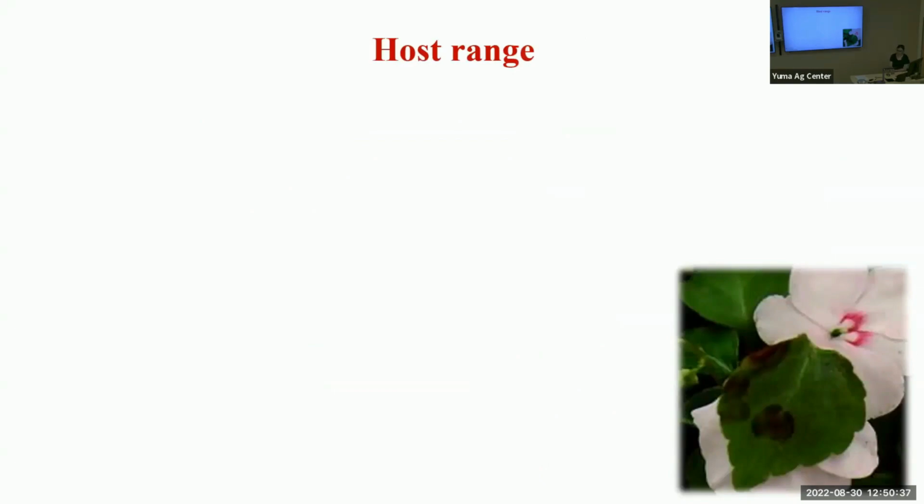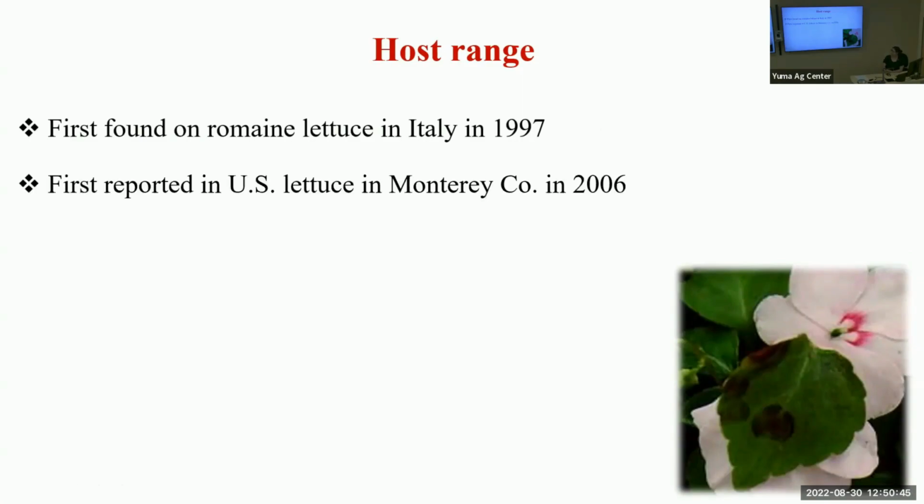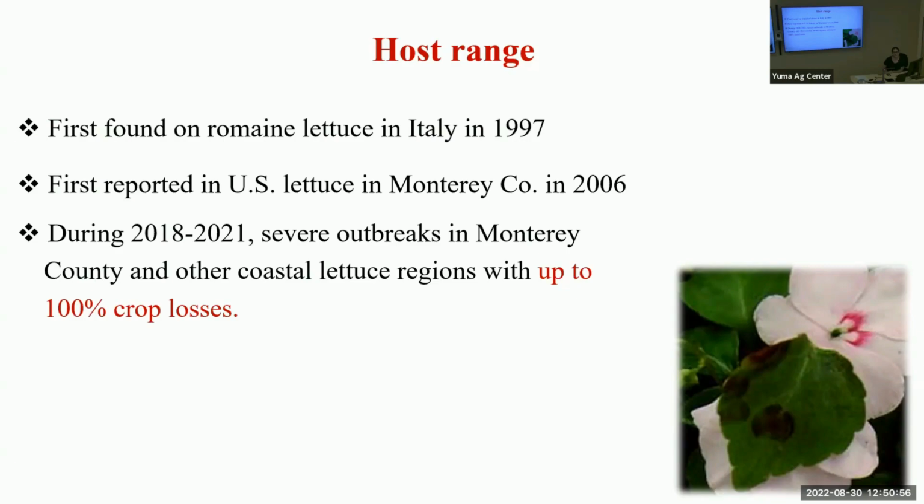Moving on to the host range. INSV was first described on lettuce in 1997 in Italy. In the United States, the first report of the disease came in 2006 from Monterey County, California. From 2007 to 2017, INSV was there, though low disease incidences were recorded, but it was steadily increasing. From 2018 to 2021, INSV became established in Monterey County and other coastal lettuce regions, with a significant increase year after year and huge crop losses.